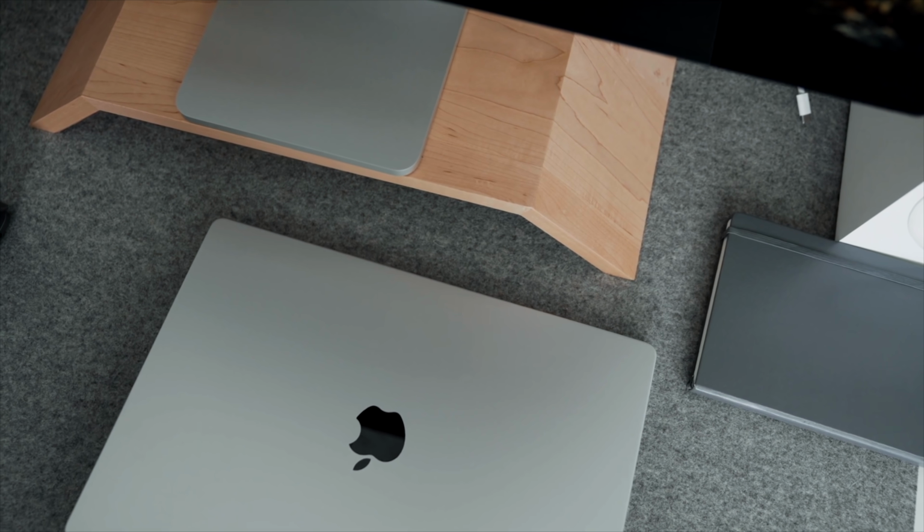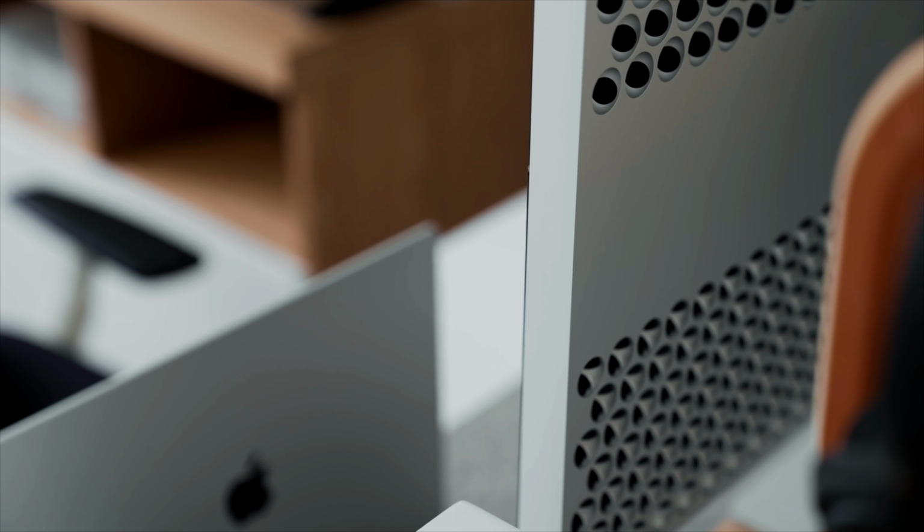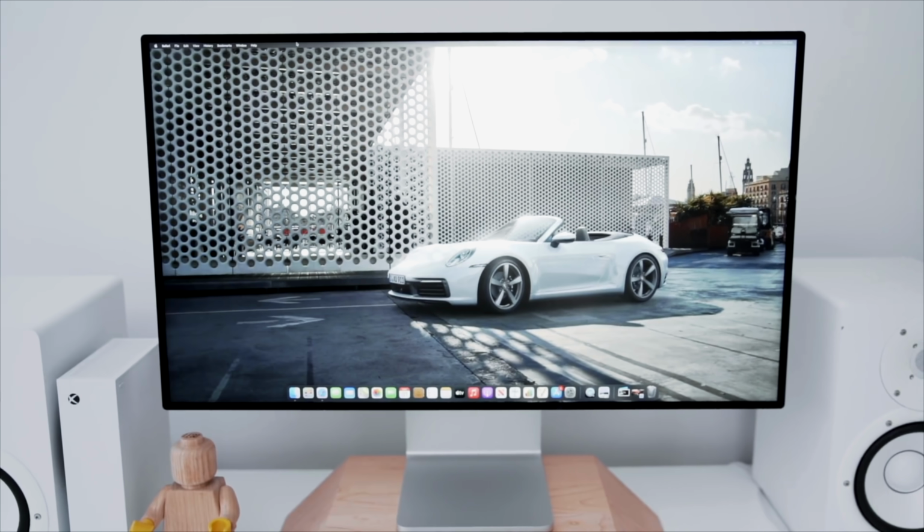The Pro Display XDR is sitting on a wood riser. You can get these from anywhere, from Grovemade, from Amazon. I think mine is from Ergon. It's not a necessary thing to have, but I just find it adds extra height to the setup, and it's actually great so all of the cables pass through underneath to keep cable management pretty simple.